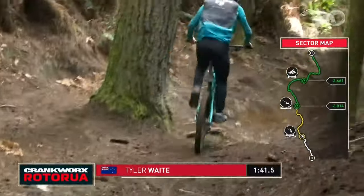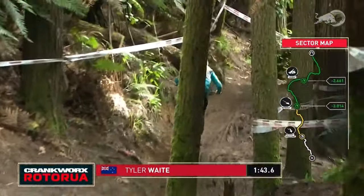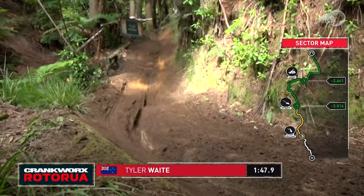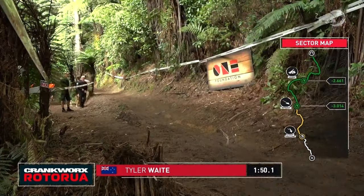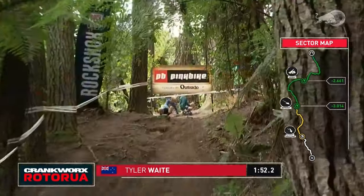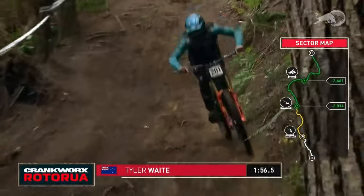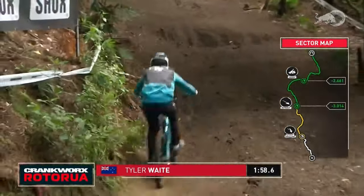A mistake there. One foot out. He gets back in quick. Bigger mistake. Surely that advantage must be gone now, Elliot. The momentum's there, but surely he's lost some time. That's where you have to mentally recover more than anything. Oh, quick into there as well, but yeah, let's see. 16 years old.